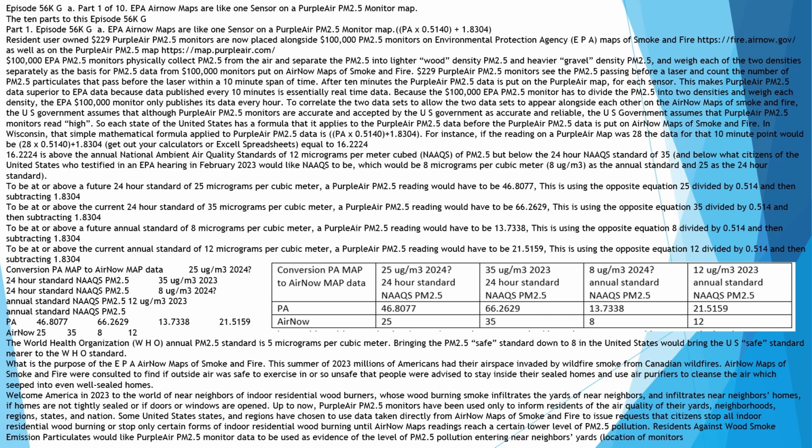Conversion, PA map to AirNow map data. 25 ug/m3, 2024, 24-hour standard NAAQS PM2.5. 35 ug/m3, 2023, 24-hour standard NAAQS PM2.5. 8 ug/m3, 2024, annual standard NAAQS PM2.5. 12 ug/m3, 2023, annual standard NAAQS PM2.5. PA: 46.8077, 66.2629, 13.7338, 21.5159. AirNow: 25, 35, 8, 12.